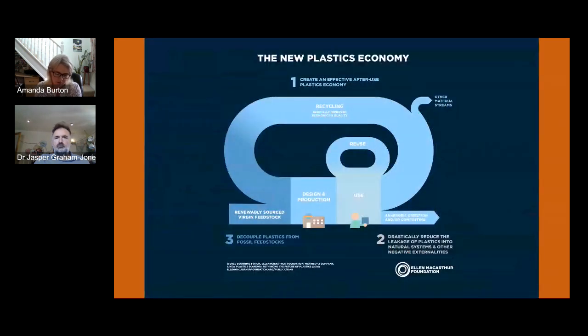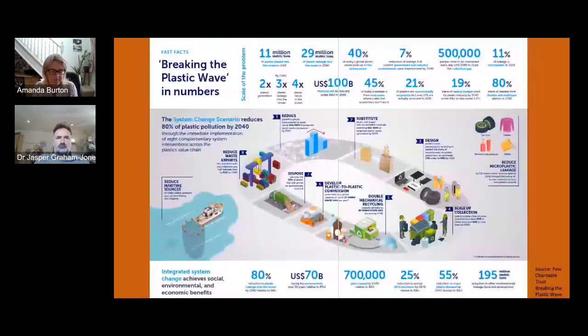So if we look at a circular economy for plastics, put simply, it's where the vast majority of plastics will be circulated around the system, and the amount leaking out to the environment and to landfill and waste to energy is minimized, and plastic production is decoupled from fossil-based sources.